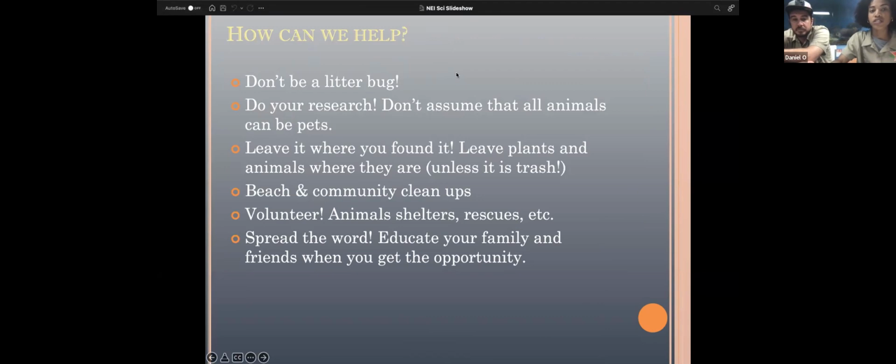A lot of our animals have come to us as victims of pollution, where they've either inhaled or been attached by something that has negatively affected their health. And then obviously they need some help at that point. So definitely reduce, reuse, recycle. Always put your trash in the trash can.